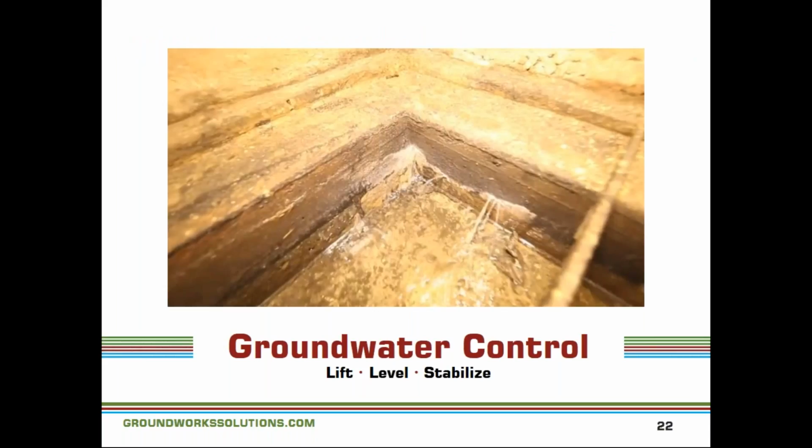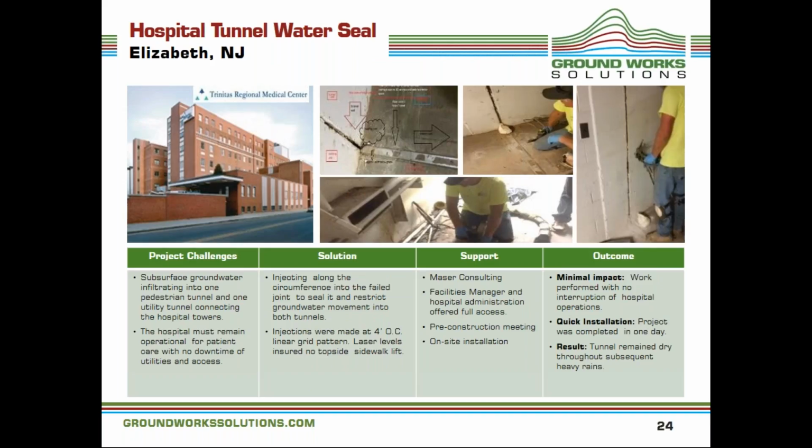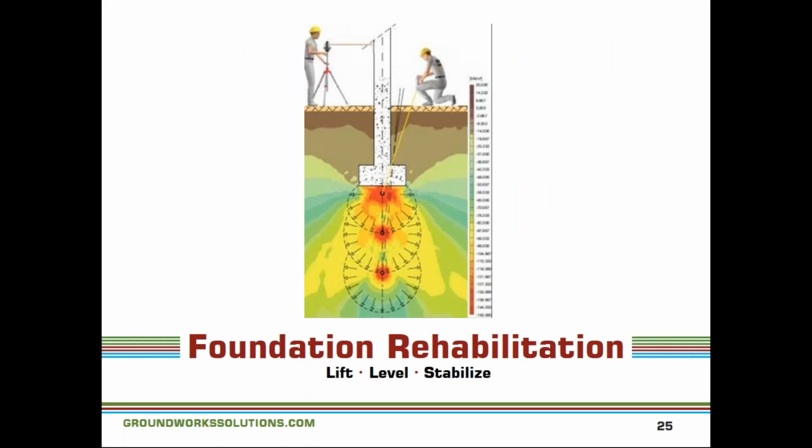Our next webinar will be on groundwater control, where we use chemical grout for injectable barriers, where we are trying to stop maybe water from going to one part of a construction site over to another. We're trying to control contaminants, whatever the case may be. So injectable barrier, that'll be our August webinar. And we also use it for groundwater control on tunnels. This is one we did in New Jersey at a hospital, and we've got other tunnels that we could definitely help you with and share.